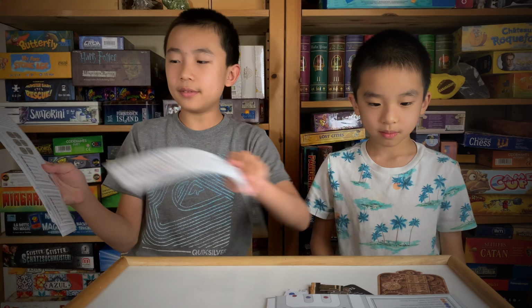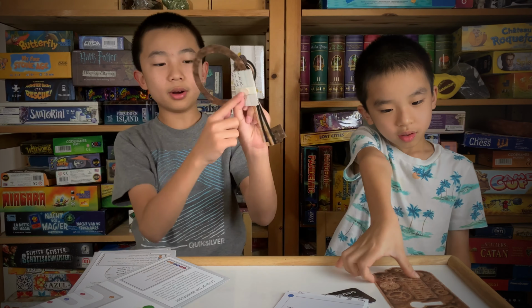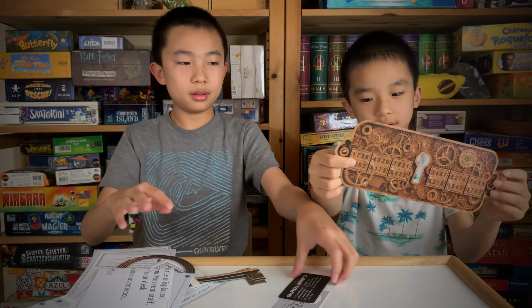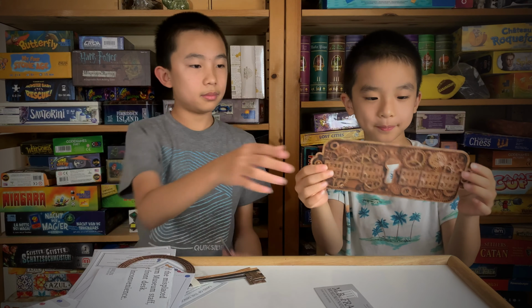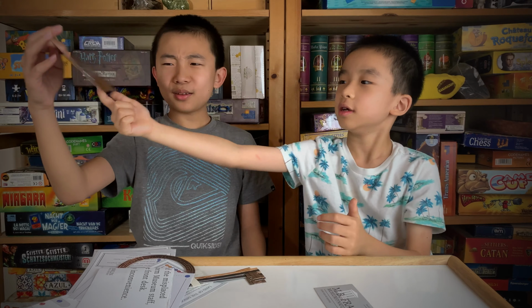So we have the six map pieces. Again, we have the key, the note on the back. We have this thing. We have a letter. We have some paper with cogs and then some circles on the back, and then there's a hole.